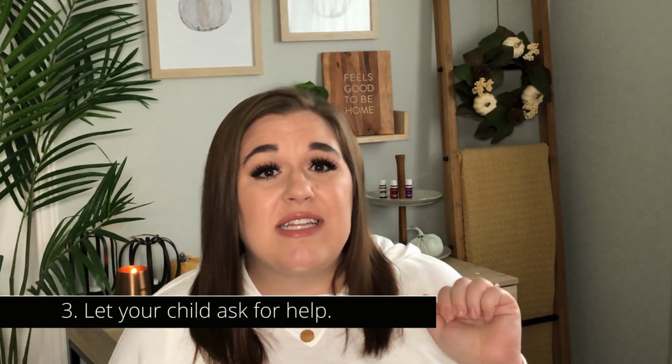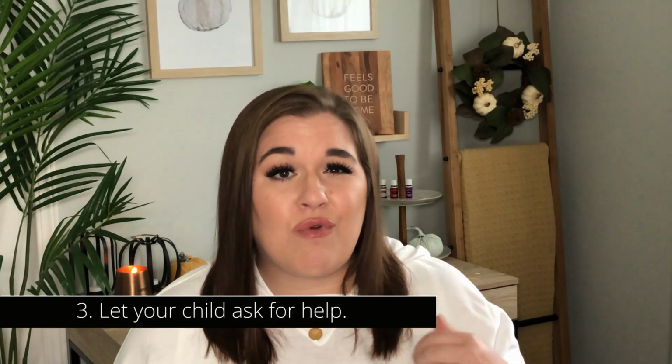The third one is don't inject your help or insist on fixing things unless your child asks for it. Kids are really great about asking for help if they need it, and I find that sometimes I like to help my son do it the right way or to fix it right away instead of letting him figure it out on his own, which, figuring things out and problem solving really is a critical skill that all kids need to learn, and why not encourage him to learn that skill sooner?